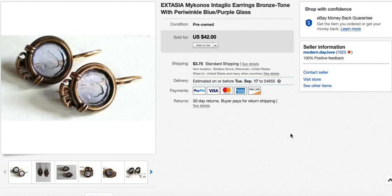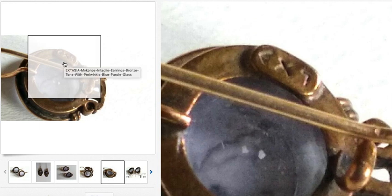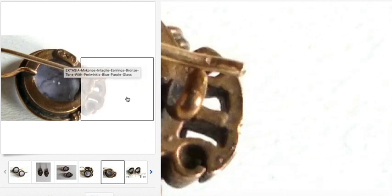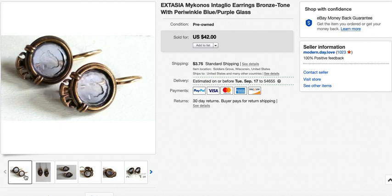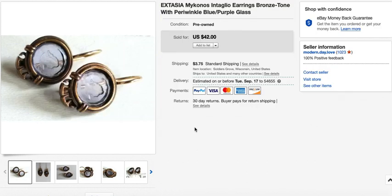The other item from that bag was these earrings, which I didn't think anything of at the time, but when I was going through it, I saw that they had a mark, so I thought that I would look it up. And you can see here it's kind of like Greek lettering, EXT. And when I looked that up, it is a brand called Extasia, and I actually found the exact item name on these, which is Mykonos Intaglio earrings. And so this little intaglio in there is glass.